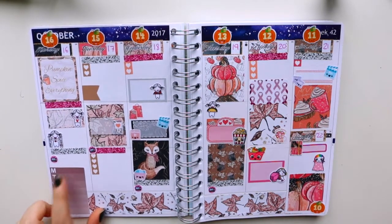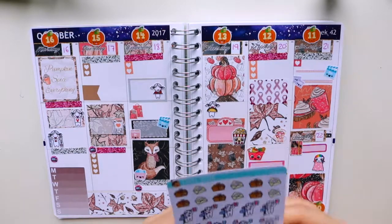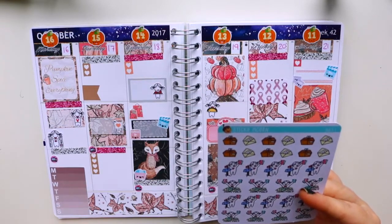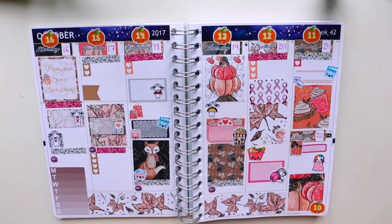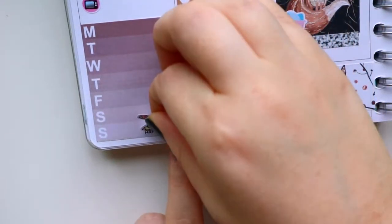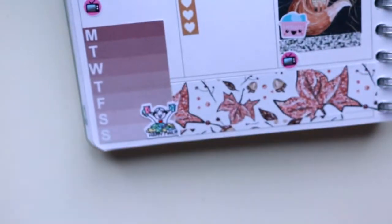Actually, I'm going for this tracker down here. I brought out my Happy Meal stickers. I didn't really have Happy Meal on Monday. I don't have any today, which is Saturday, and I won't have any tomorrow. So I'm just gonna put this sticker on Saturday and Sunday, the new one, just to mark Happy Meal. Here we go. All right.